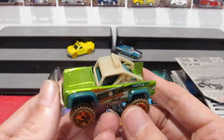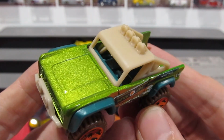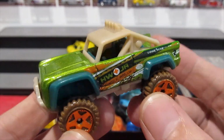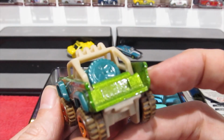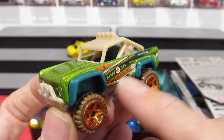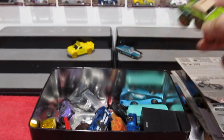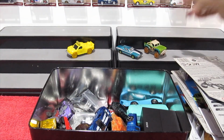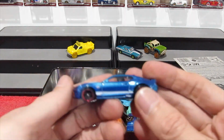What do we got? Custom Ford Bronco. This really nice metallic green paint. I really love that paint. I think this is a 5-pack car, as I'm pretty sure I might have this in a 5-pack. I'm just having a look just beside me to see if I actually do have it, but it might be put away somewhere. Alright, we'll go for this one.